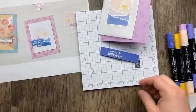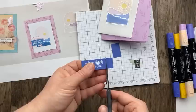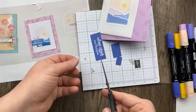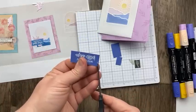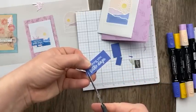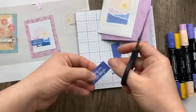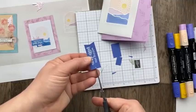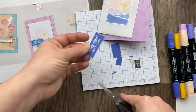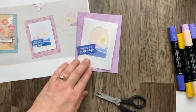And then with my scissors, I'm going to do a banner. So I'm going to cut the ends off here. And we're going to do a very wide banner. So I'm just going to snip just a little bit and then take from the corner to the top edge. Okay, so very, very wide banner. Same thing on the other side. Okay. Scoot that out of the way.